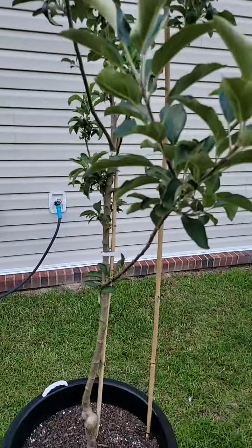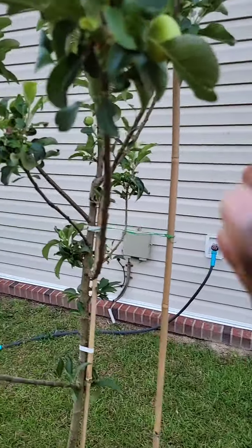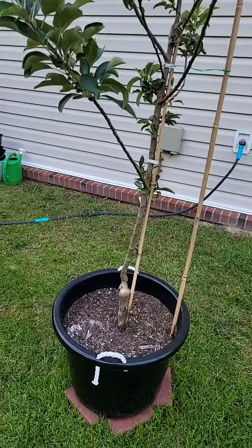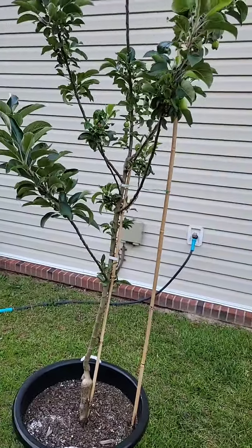My apple tree is looking good. I got a couple apples on here. A couple of them dropped off, and a couple more are growing, looking nice. I see 4. I didn't have another apple tree, but they said this was self-pollinating. But it's always good to have 2.